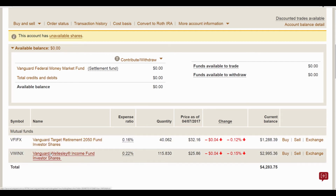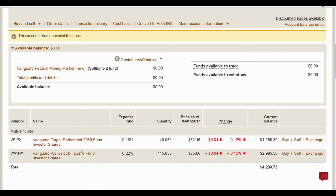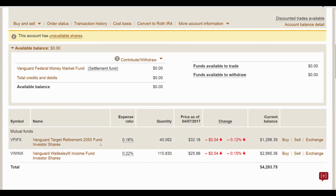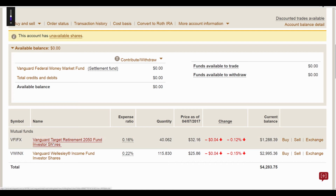I selected this account because it's mostly bonds. I want to say 60 to 70% bonds, and then 30 to 40% stocks. And then the retirement account, I believe, is more stocks because I'm earlier, before the retirement age, and less bonds. So both of them were recommended by a number of sites, so I decided to give both of them a shot. And I may also increase the amount of mutual funds, but right now I'm kind of figuring this out.